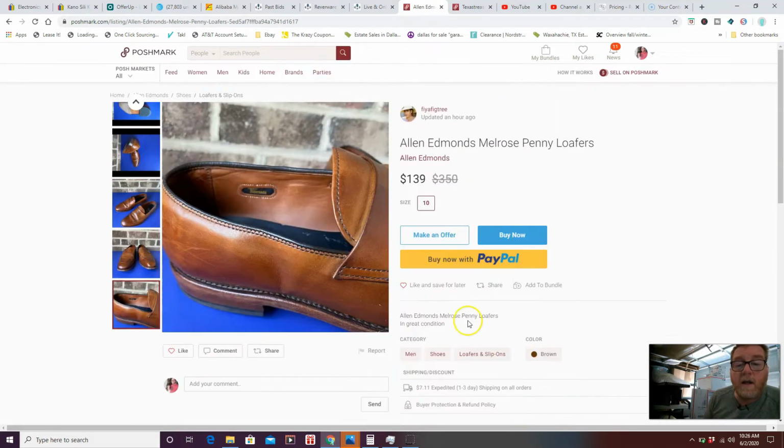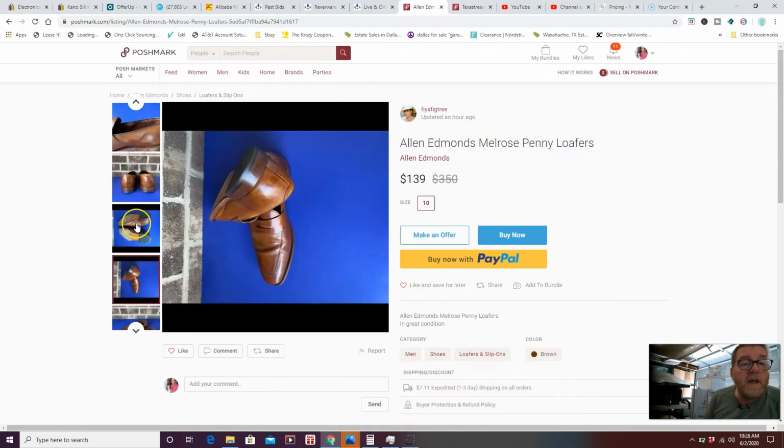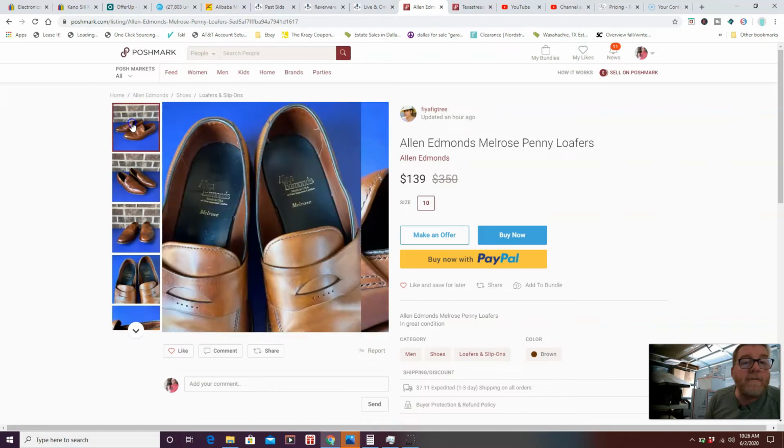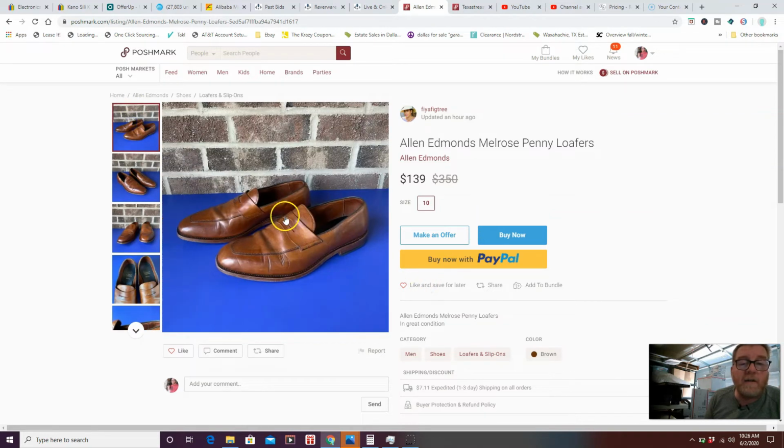And when we're looking at the description, kind of the same thing, right? You repeat the title, which is fine. In great condition, that's fine. But what about the color? Brown leather. Any other information you could give, like, I forgot off the top of my head what these are called. Like, I want to say horse bit, but it's not horse bit. Horse bit is that metal piece. Just any type of information that you can give.